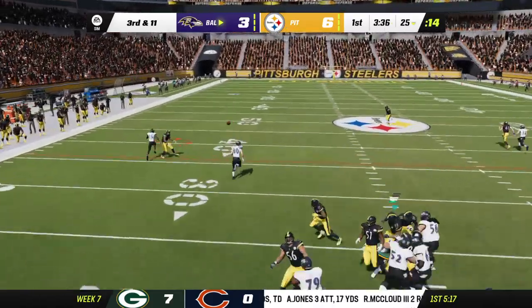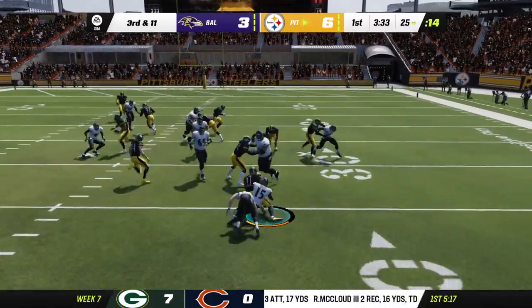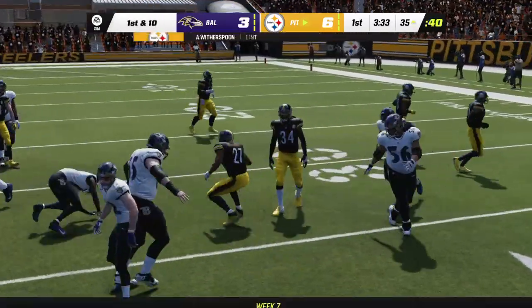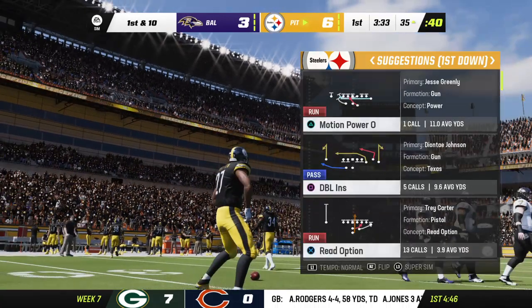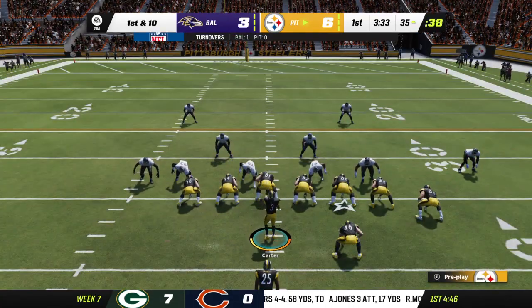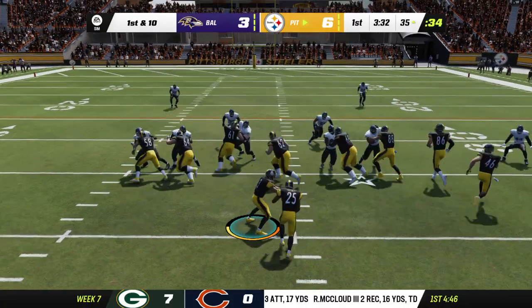On 3rd down, Jackson. Oh, he tries to force it in, and it's intercepted. Picked off by Akello Witherspoon. And the Steelers are going to take possession of the football. Ball up to the 35 now as they come up on 1st and 10.